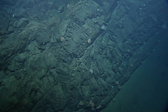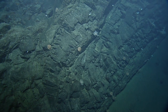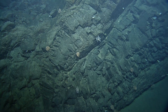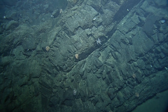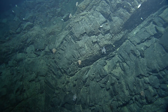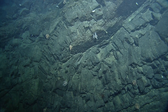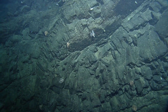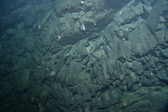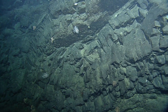There you can see a nice dike cross-cutting that other one. Certainly been a lot going on over here.